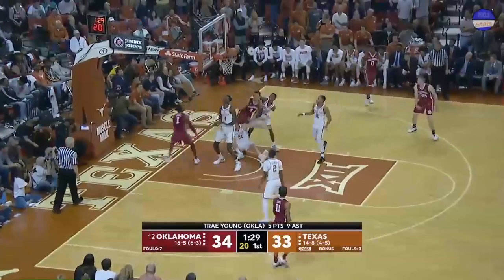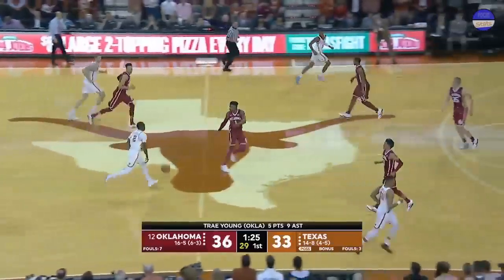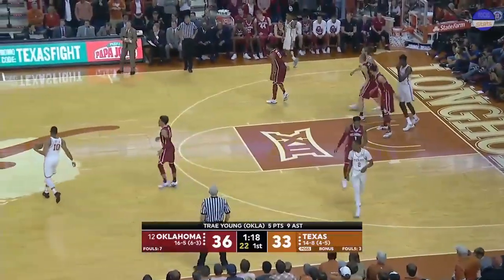ODOMES driving right by Ossetkowski. And a little contact as well as he lays it in. Well, ODOMES is a driver, and that was all set up by Lon Kruger to get the ball into his left hand so he could drive the middle.